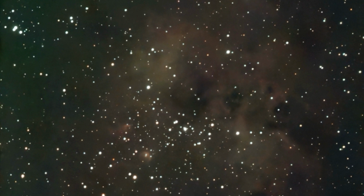This one is the Tadpole Nebula, IC 410. I did brighten it a little bit to see if I could see a reason why it was called the Tadpole Nebula, other than it just looks busy and like it could be a little sea of tadpoles. I'm not really sure, but this is the Tadpole Nebula, IC 410.